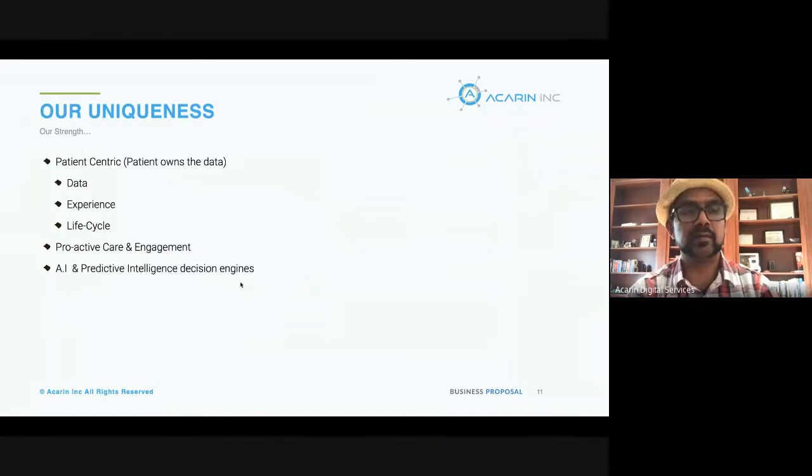Then within the mobile app, we have an AI-based predictive intelligence algorithm that determines when specific patients need certain help, either from the provider or from their loved ones, such as family members.